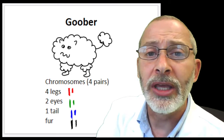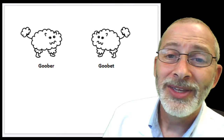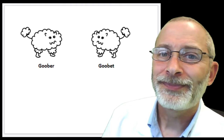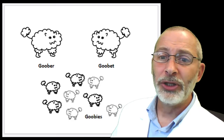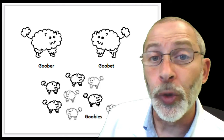Now, as you can imagine, Goober looks a little lonely here. So, as Goober is wandering through the field, one day Goober sees his life partner, Goobette. And yes, it is love at first sight. Goober and Goobette were made for one another. Ooh la la, they love each other, they get married, and they produce children. So they make lots of little goobies.